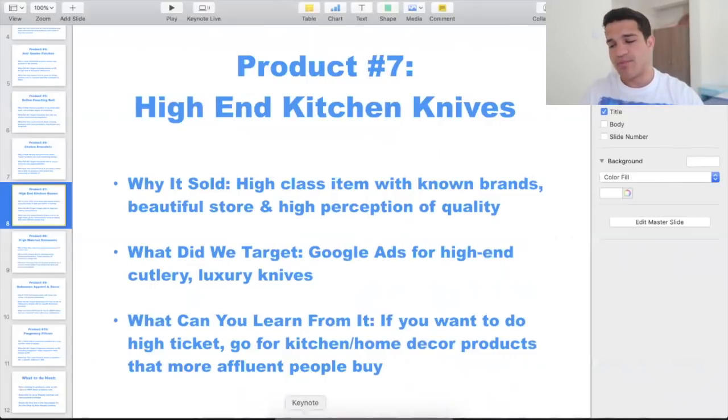Sometimes if you target the right people, I would say just go straight into Google Ads. If you're selling very high ticket products, very, very high ticket, I would say sell only through Google and then retarget on Facebook.